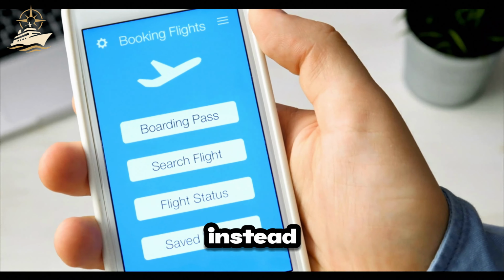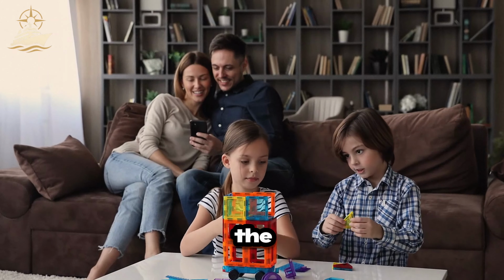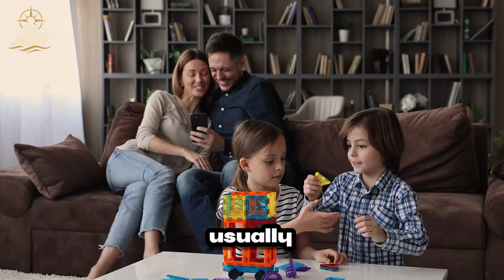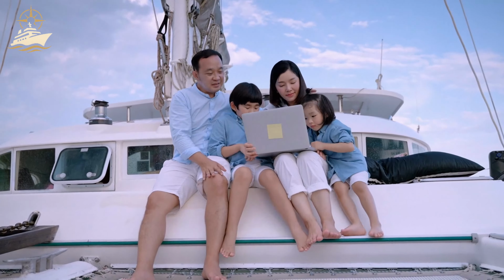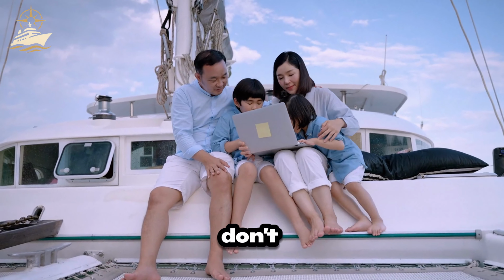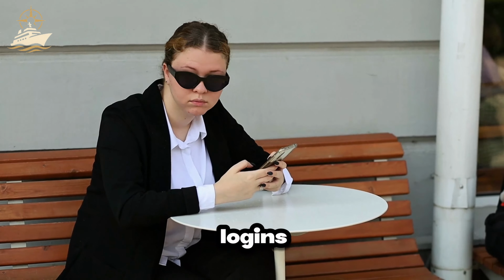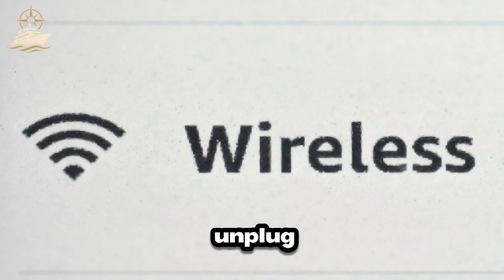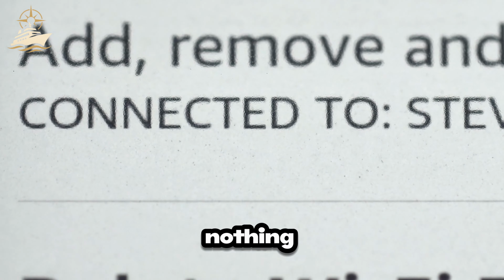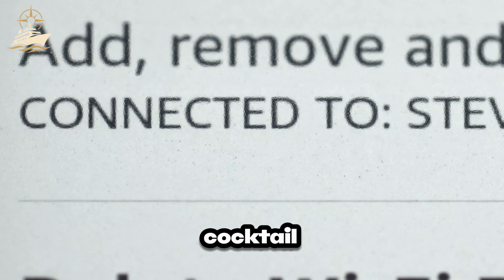Do this instead. If you must stay connected, pre-purchase your VOOM package before the cruise in the cruise planner. It's usually 20–30% cheaper than onboard. But here's the sneaky trick. If you're traveling with family, don't buy a package for everyone. Buy 1 or 2 devices and rotate logins. You don't all need TikTok at the same time. And if you can unplug, do it. Nothing feels better than telling your boss, sorry, ship Wi-Fi is terrible, while sipping a cocktail guilt-free.